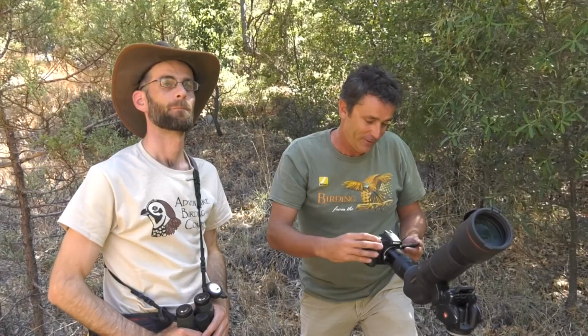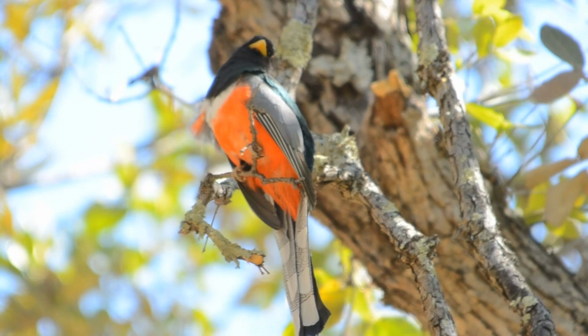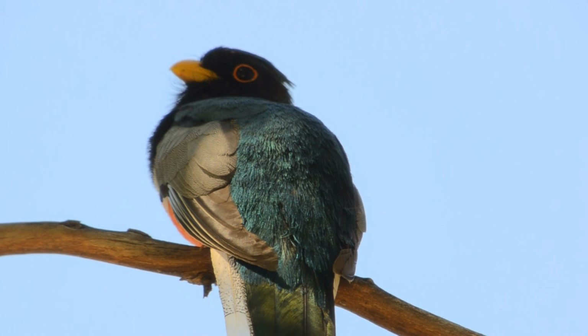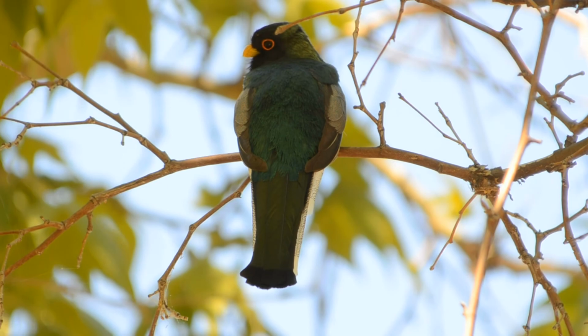Oh, there's the female. Look, sitting up there. Oh, yeah. Got her. Beautiful. You can see totally sexually dimorphic trogons, where the males are the bright colors and the females are very, very drab. Not only do we get to see an incredibly rare bird for the United States of America, but we've got a pair feeding young in a nesting cavity. Pretty spectacular, hey? That's a once-in-a-lifetime kind of experience.